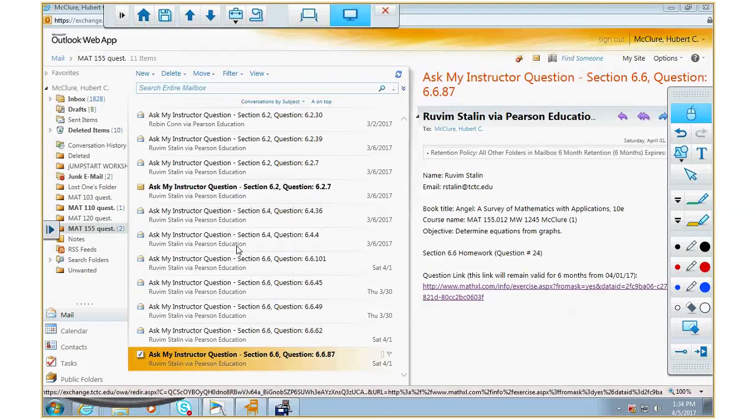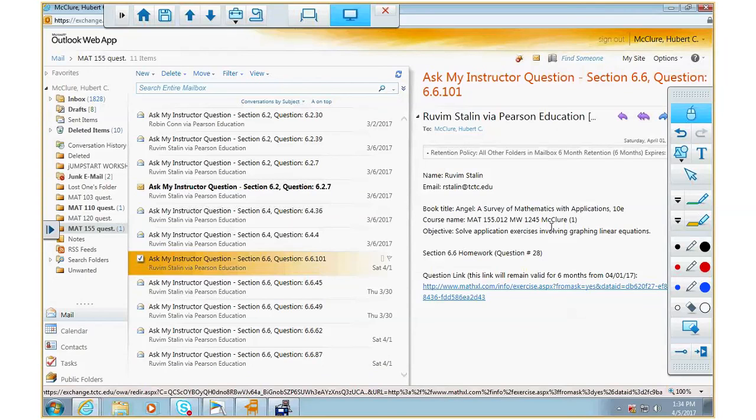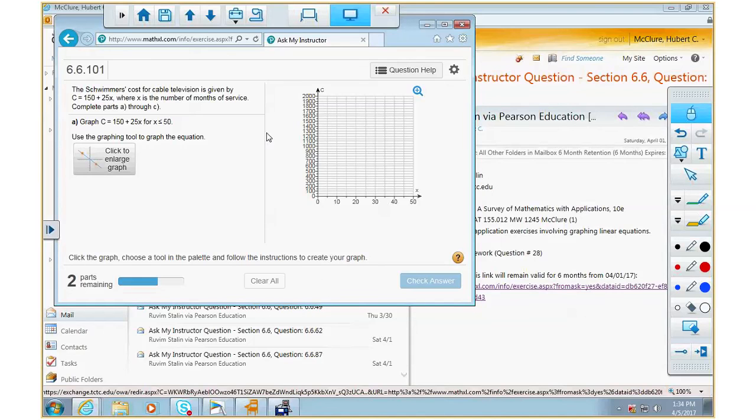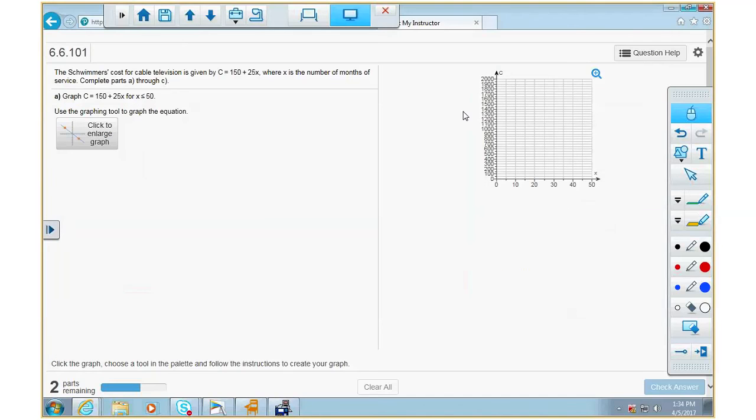And that was 87, and 87 jumps up to 101 in the book, number 28 online. And that was a test question too. That problem we just did, that was a test question. This one I don't care nothing about, but I mean, it might be on the test, but I sure wouldn't pick it to be on the test.